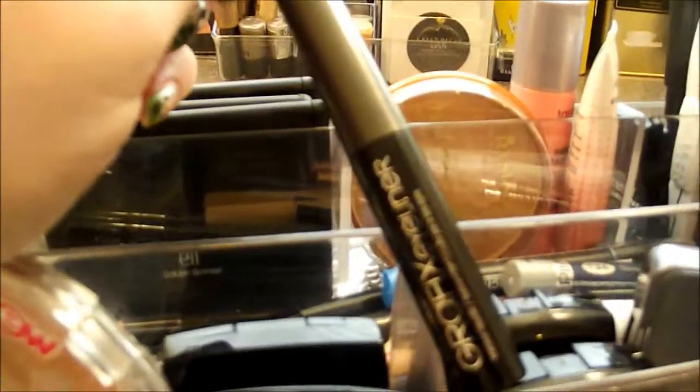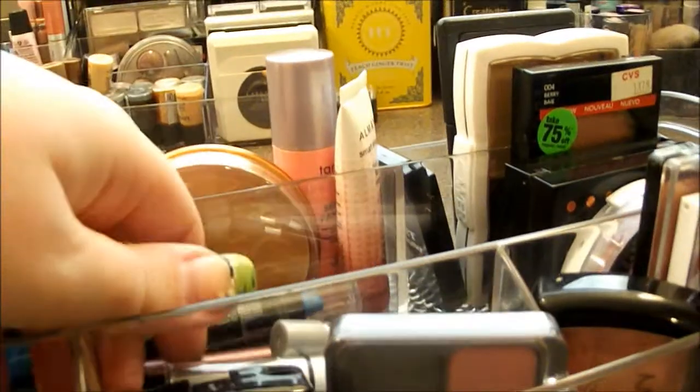And then in the center one, I have just extra eyelash curlers and a bunch of eye pencils. I've got like my extra NYX Kohl Kajal because I love that one. I've got a bunch of different colored liners, some like chubby chubby pencils for your eyes, and a bunch of just like random liners in there.